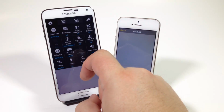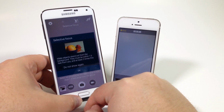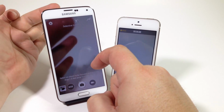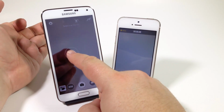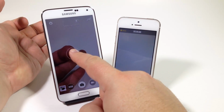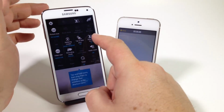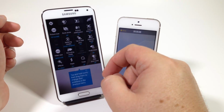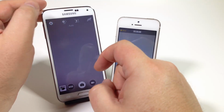Now, some people say, well, you may not be using that now, but you can use that in the future. You're going to have this phone for 2 years if you sign a 2-year contract, and in 2 years, 4K is going to be very popular. With the Samsung, you're looking at not only 16 megapixels on the back, it's 30 frames per second 4K video, and 2.1 megapixels out the front. On the iPhone, you're looking at 8 megapixels. Your 1080p is the best it's going to get, 30 frames per second at 1.2 megapixels out the front.